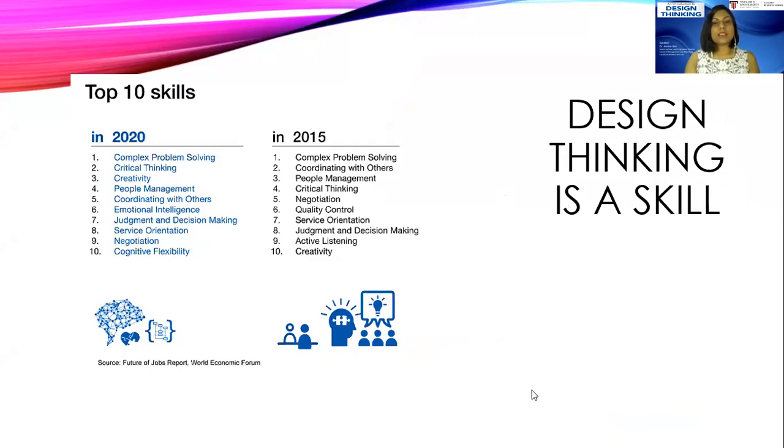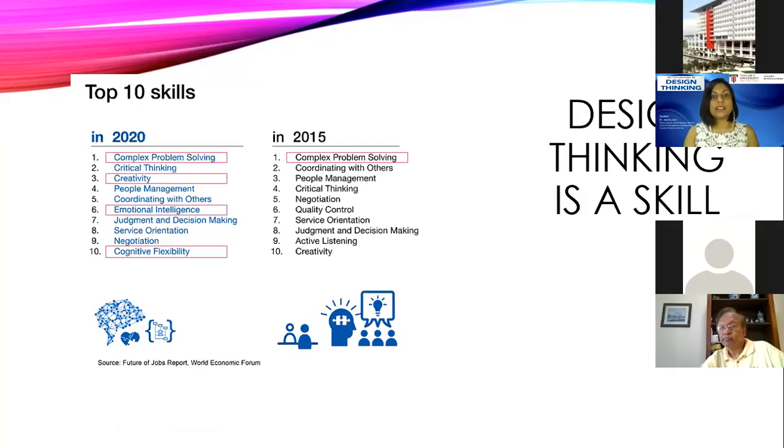Now, let's look at what has been happening in terms of the skills required in 2020 onwards. According to the World Economic Forum, in their Future of Jobs report, there are 10 main skills that we will need in the future. Out of these 10 skills, in 2020 as well as in 2015, one of the most important skills lacking amongst employees is complex problem solving.